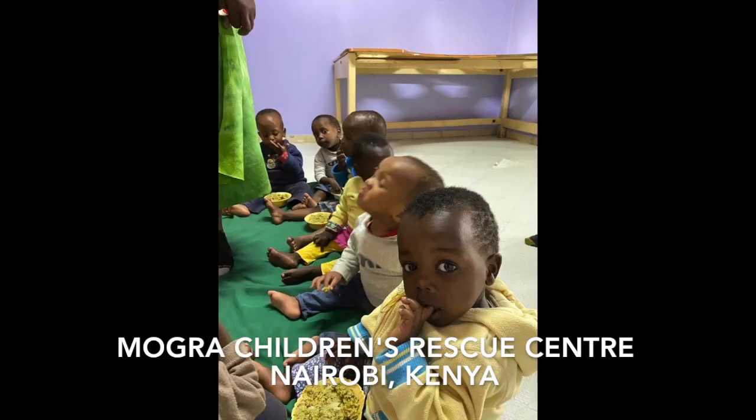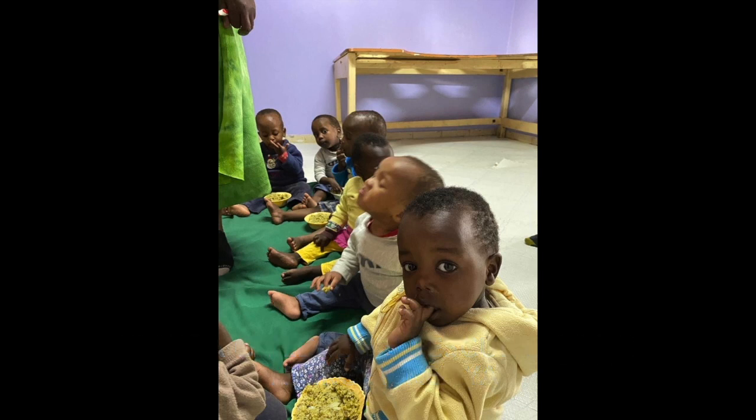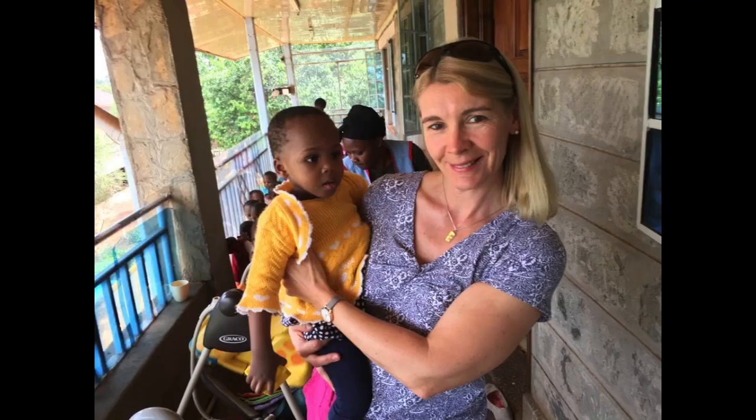This centre is dedicated to providing a loving, safe, caring and religious environment. The home is committed to inspire and encourage each child to strive towards taking their rightful place in Kenyan society and the world at large, and to become good citizens.